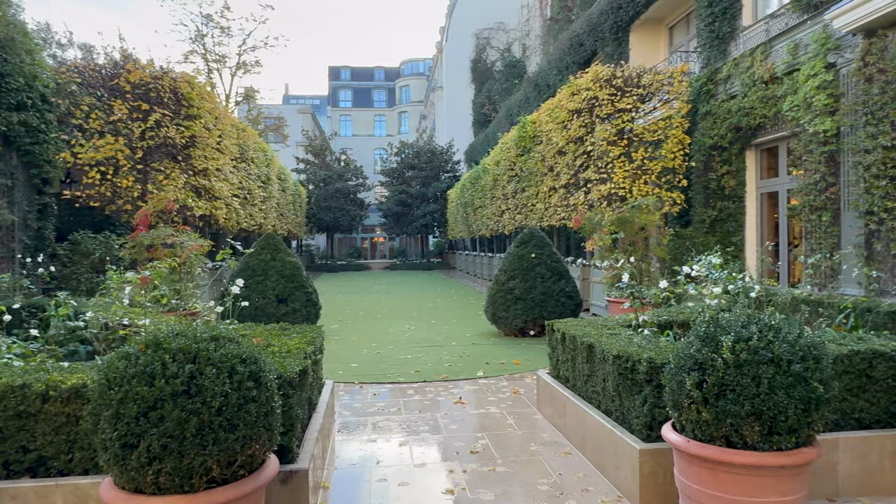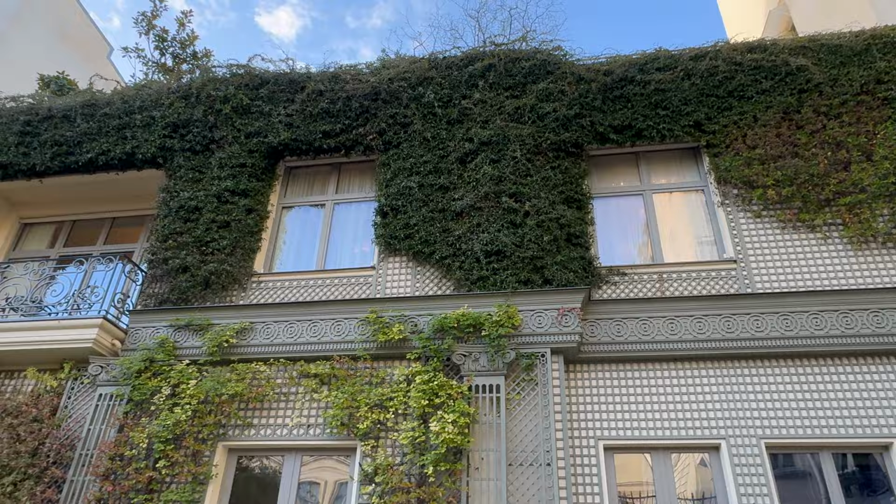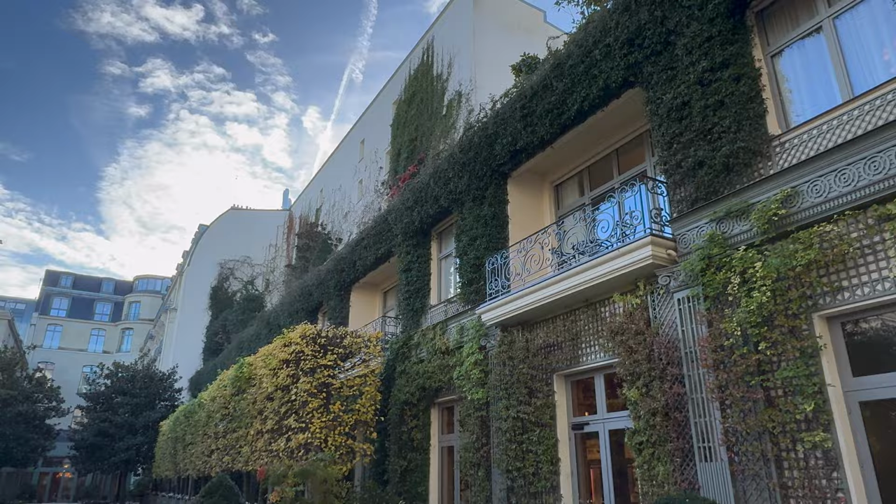Mr. K's room is just on the right here. It's the top three windows there. That's our bedroom and bathroom. That's our living room, just there. She left the towel out. There's the gardens.